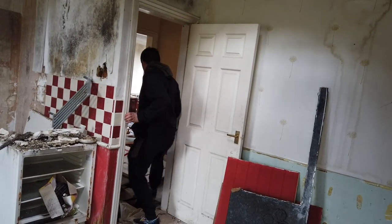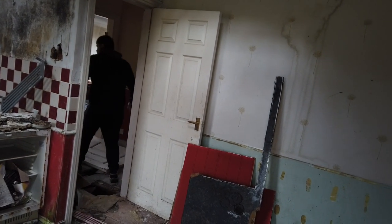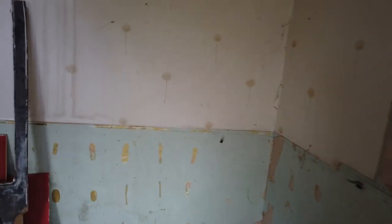I'm gonna look. There's no tread on the boards, on the beams. Oh, it's nice in here though. It's not that bad. It's just this bit that's bad, by the looks of it. We're going to check this out. I mean, the floors are knackered.